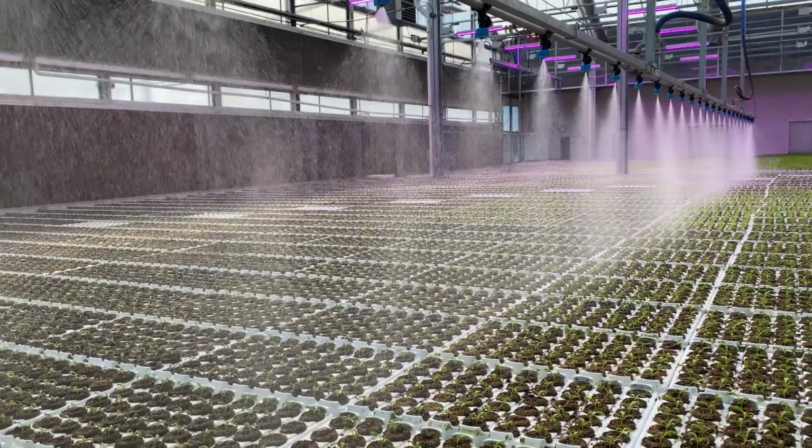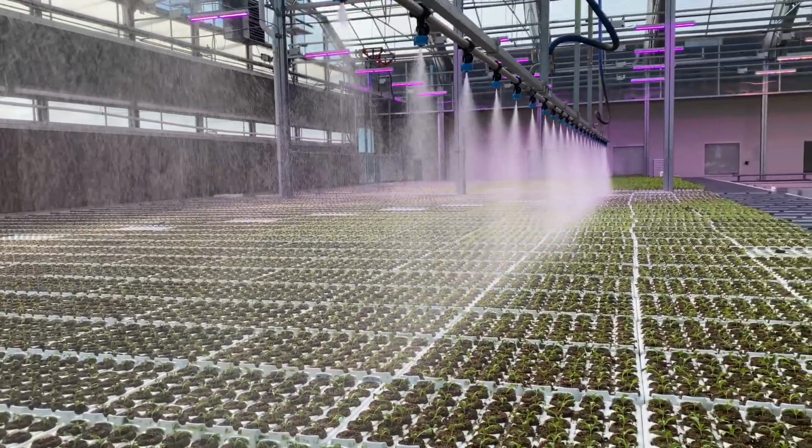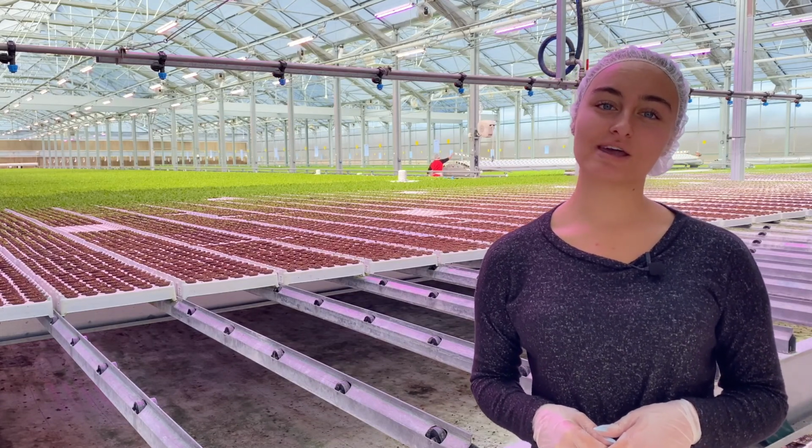At this point in the cycle, our plants are being watered from above while they develop their roots to be at a length where they are able to take on nutrients from the water in the gutters. Data is taken to monitor any climate change that we might need to make throughout the day.